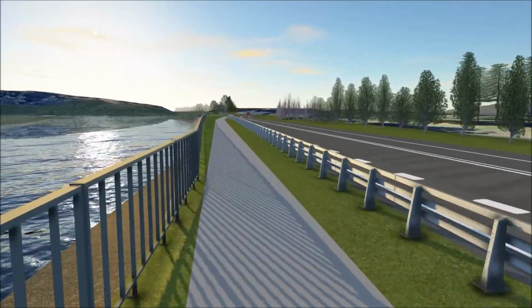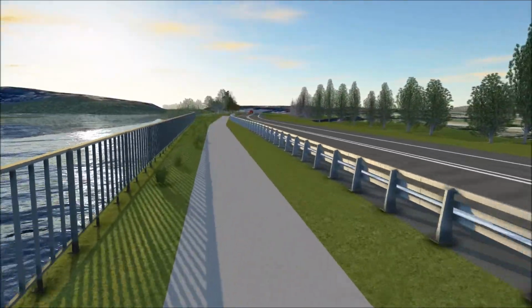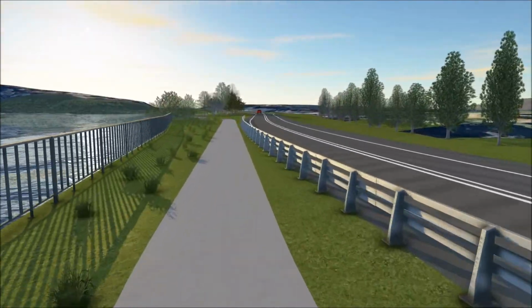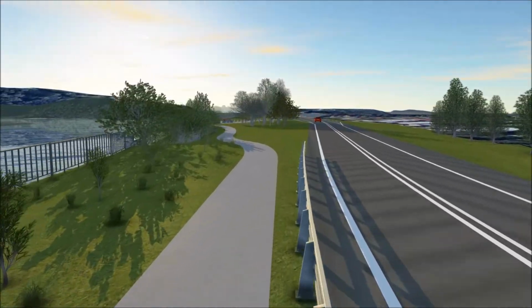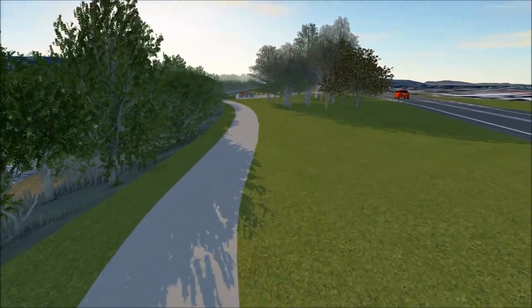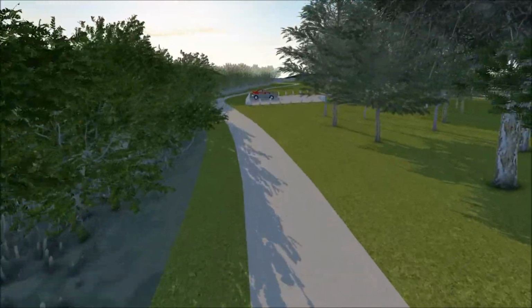From this point onwards, the alignment opens out and there's adequate space for further recreational uses, with an area of high amenity associated with the existing trees and vegetation. There is also an existing car park to service the alignment. The next stages of this project will comprise detailed design, environmental assessment and approvals associated with community consultation.